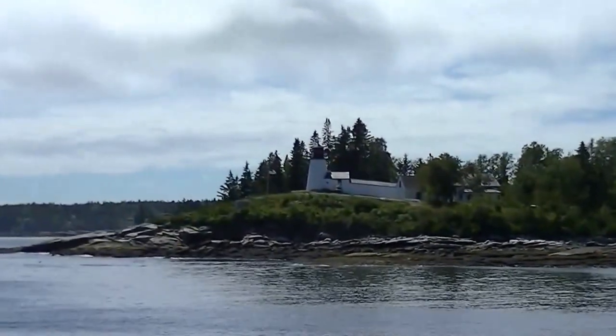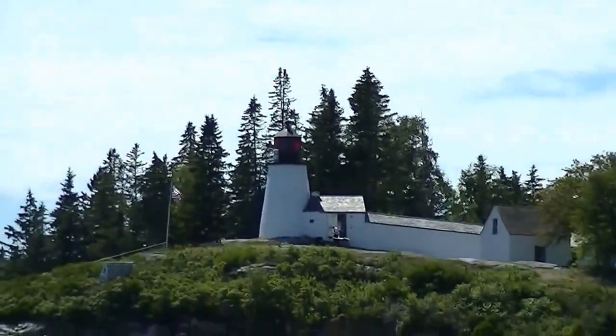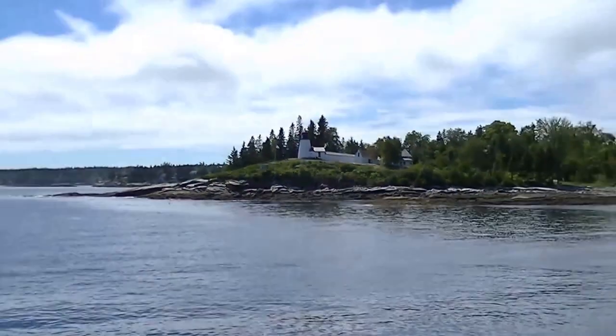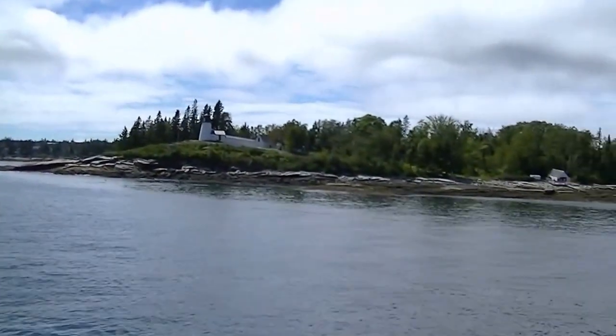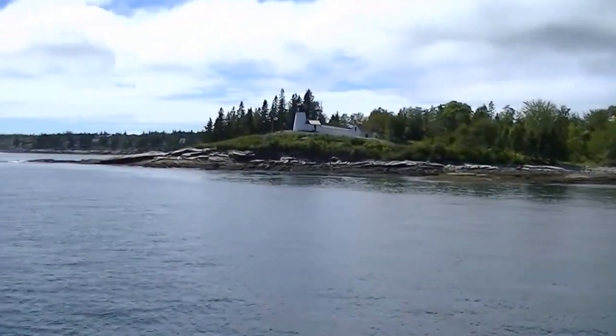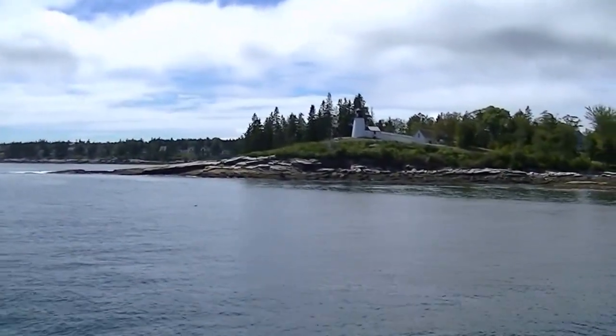Off to our right, we're coming up on Burnt Island. Burnt Island's about 5 acres in area. It's owned by the Department of Marine Resources and used for educational purposes. And out on Burnt Island is the Burnt Island Lighthouse, which is one of the oldest lighthouses in Maine. It was built in 1821.